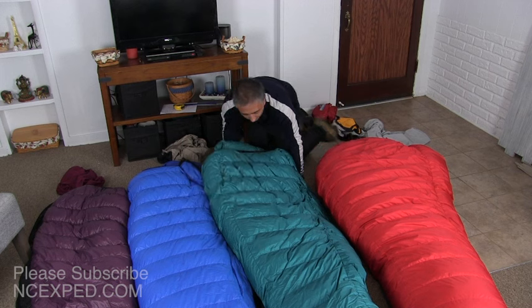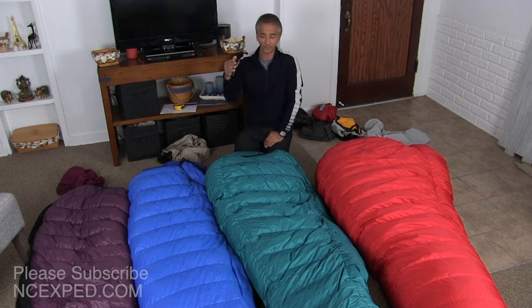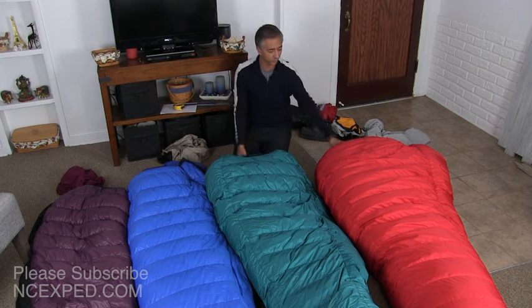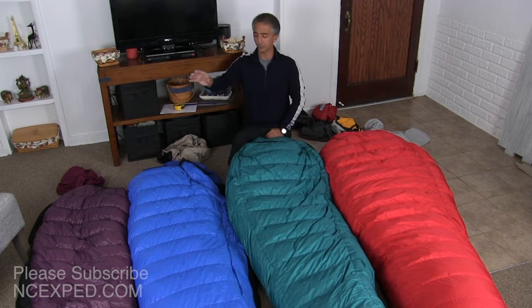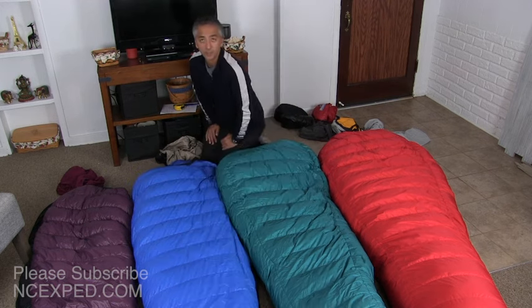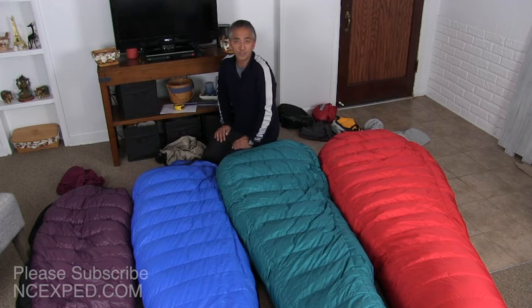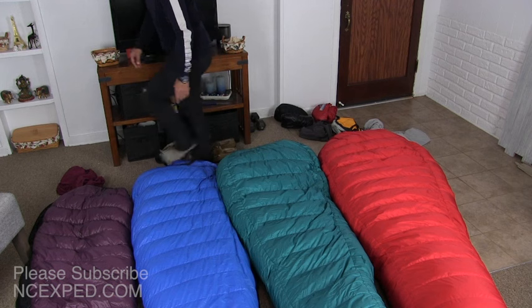So why do I have all these different sleeping bags? Simply because I prefer to have a step gradient of 25 degrees change so I can get the right bag for the right choice. So hopefully this shows you the difference between the Western Mountaineering Megalite, the Antelope, the Puma, and then the Bison. Now, I'm going to do the step down compression test between the three bags just to show you the difference here.